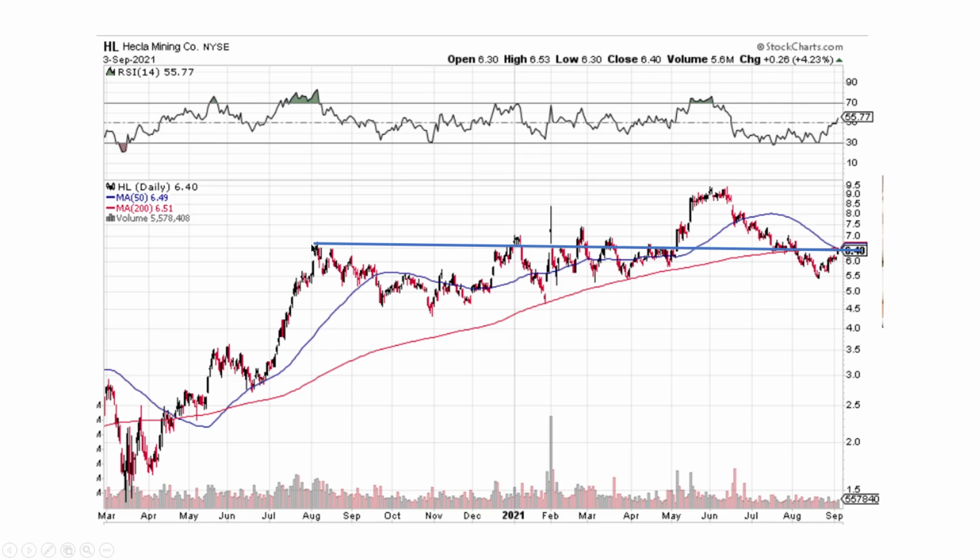Hecla Mining's got to get through this resistance in here. This is a kind of a longer term daily chart. Broke out, came back. That's really, I see this all the time. We're starting to come back up. Nice, good buying pressure. We're trying to break through this resistance area. Once we break through, it's going to be a party.